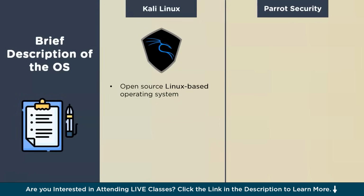Kali Linux, which is formerly known as Backtrack Linux, is an open source Linux distribution aimed at advanced penetration testing and security auditing. It contains several hundred tools targeted towards various information security tasks such as penetration testing, security research, computer forensics, and reverse engineering. Kali Linux is a multi-platform solution, accessible and freely available to information security professionals and hobbyists.